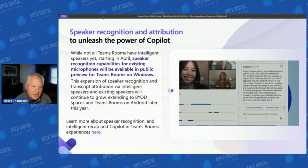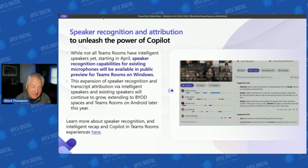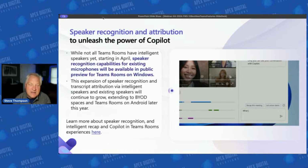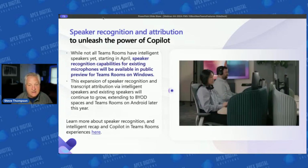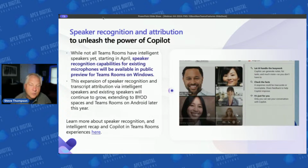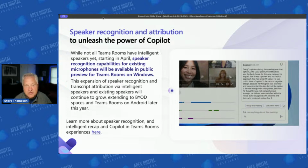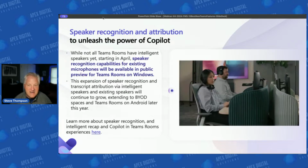Right now, as this is rolling out, what we see in meetings like the one we had today is things will be attributed in the transcript to Steve Thompson or Heidi Bodell because we were joined individually. But unfortunately, Jason, Bruce, and others were in a room together, and so the attribution right now just simply says Executive Briefing Center, which is the name of the room they were in.